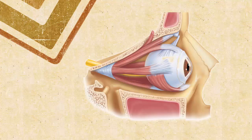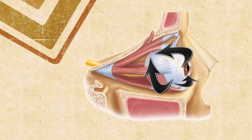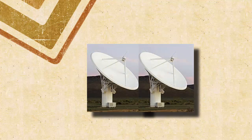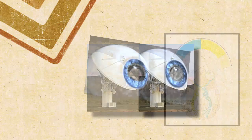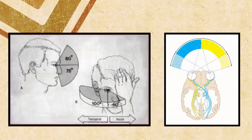Students, in this video we're going to be learning about the eyes. Now your eyes are connected to your skull by 6 precisely controlled extrinsic eye muscles whose sole function is to position the back of your eyeball on the object that you're looking at. These muscles rotate your eyeballs in your eye sockets in 3 planes, like 2 satellite dishes honing in on a signal, giving us a field of vision that sweeps across almost 180 degrees in a panoramic view and about 130 degrees from top to bottom.